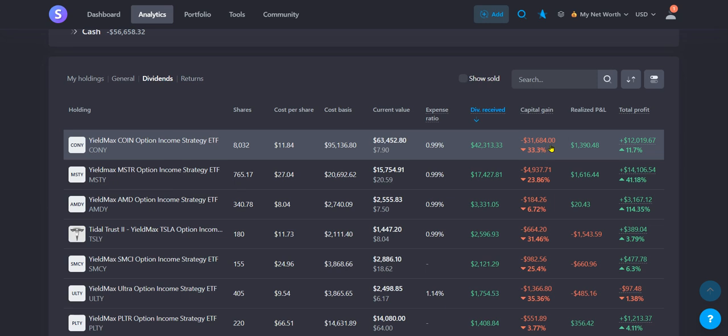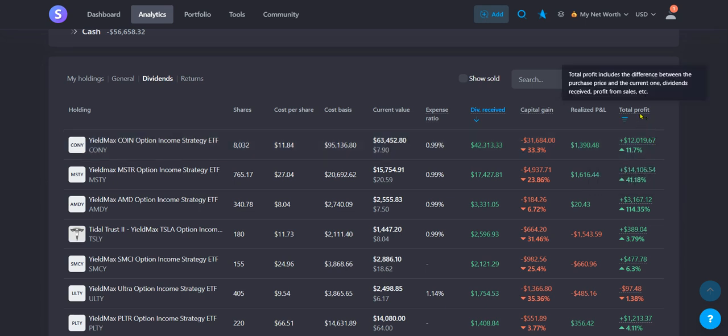All right, so we're down $31,684. We had some realized profit and loss in the positive when we sold some CONY at one point in time. So when you look at the total dividends received, 42,000, and the negative 31,000 in capital gain, when you subtract the 31 from the 42, and you add the 13 and subtract the fee there, you're left with $12,000 in total profit. That's how they look at it. It says the total profit includes the difference between the purchase price and the current one, dividends received, and profit from sales.